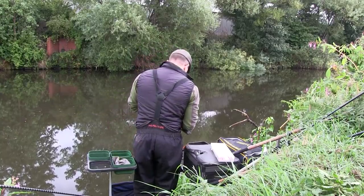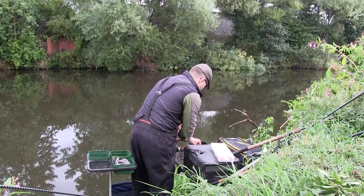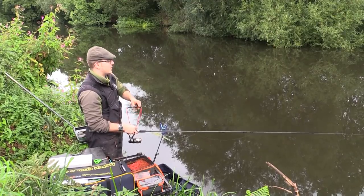One thing you might be able to see today is just how slow the river's running, and one problem that we had earlier in the session was a downstream wind, quite a strong one, and it really made presenting the bait difficult.